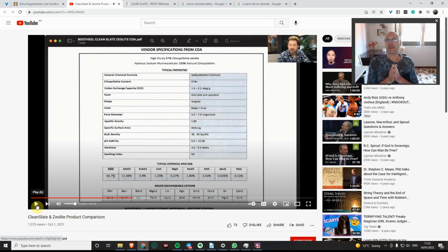Okay, so what we're looking at here is the COA of the raw material that they are using for their products. So the raw material is a good quality clinoptilolite. So they are using, according to this, a good quality clinoptilolite. He's trying to claim that that's somehow unique. No, it's not. PBX uses a good quality clinoptilolite. So it doesn't make it unique just using good quality raw material. I don't know how he possibly could think that people are gonna go with that. But anyway, so carry on listening to what he has to say.